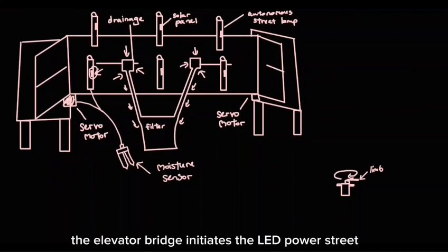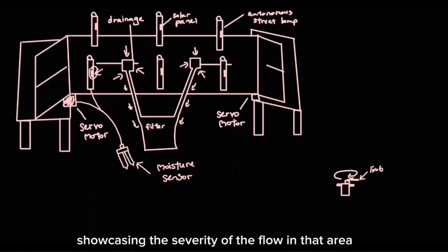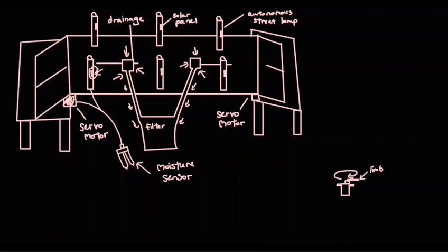Moreover, the elevated bridge initiates the LED street lights to light up. As the water level increases, so does the brightness, intensity, or color of the light, showcasing the severity of the flood in that area.